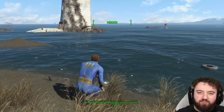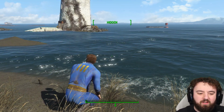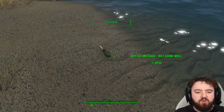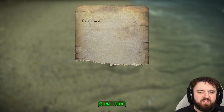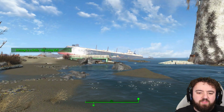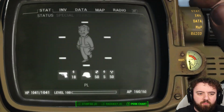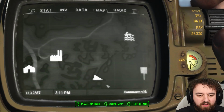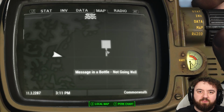During your adventures in Fallout 4, you may come across these suspicious bottles, which have a little message in them when you're patrolling the beaches. This one, titled Not Going Well, simply says, I'm screwed. This one can be found near the wreck of the FMS Northern Star and the Poseidon Energy at the bottom right corner of the map, right about here. Then it'll give you a quest to go find some sunken treasure.